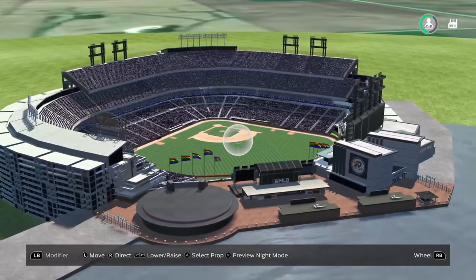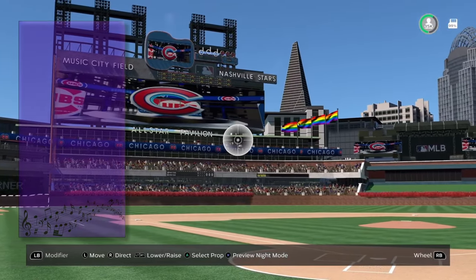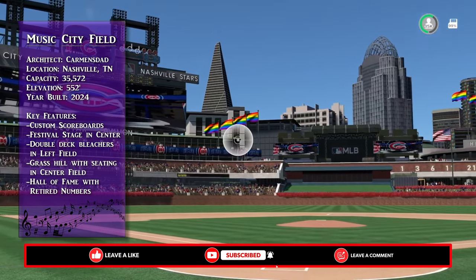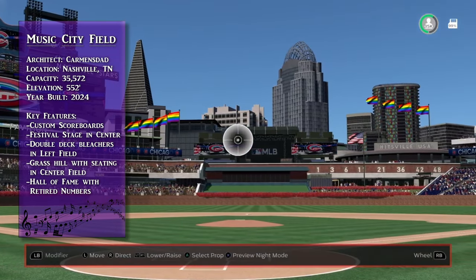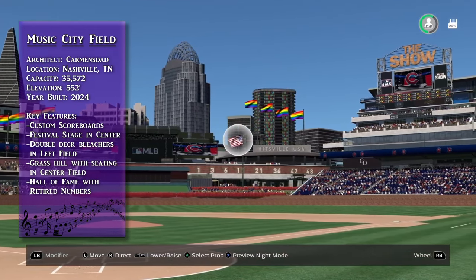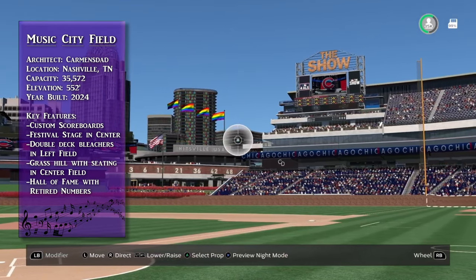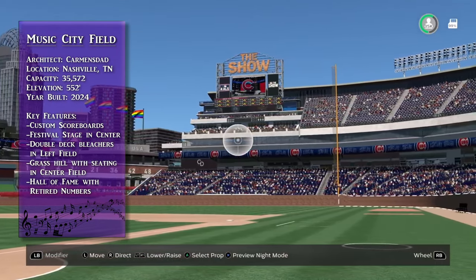So let's kick things off with a familiar creator we all know as Carmen's Dad. This time Carmen's Dad is bringing us to Music City Field in Nashville, Tennessee. As we all know by now, his builds are always clean, elaborate, and very detailed. This field is no exception to that, and I had a lot of fun poking around in this stadium. He has a lot of really great features in this one, including custom scoreboards, Hall of Fame centers, and some really nice bleacher sections, so let's jump right into Music City Field.